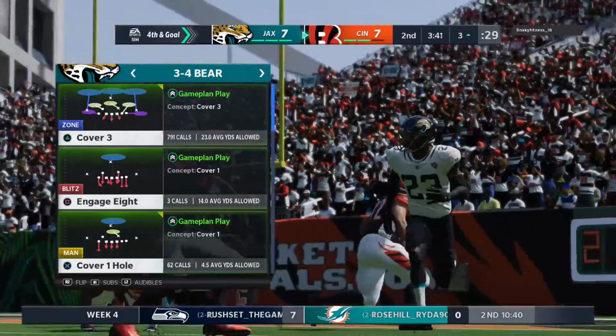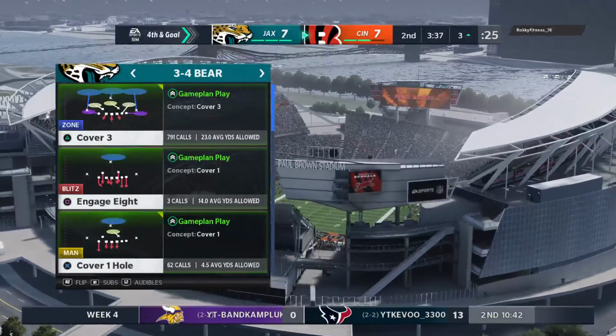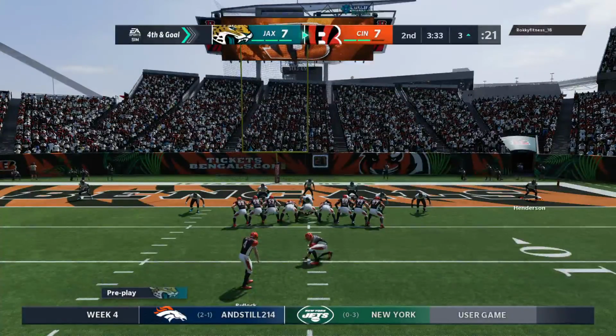You like the call? I do. I think it's a high percentage play because you get the completion, and what you're counting on is your back to use his legs and his elusiveness to make people miss and pick up the first down. In this case, it didn't happen.